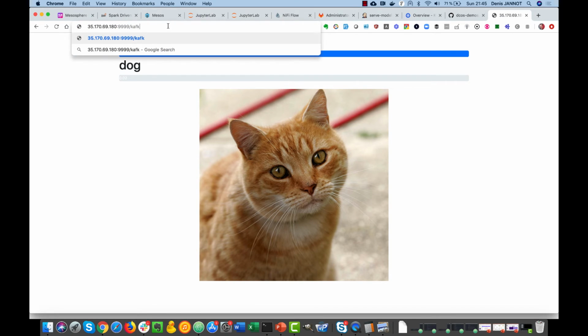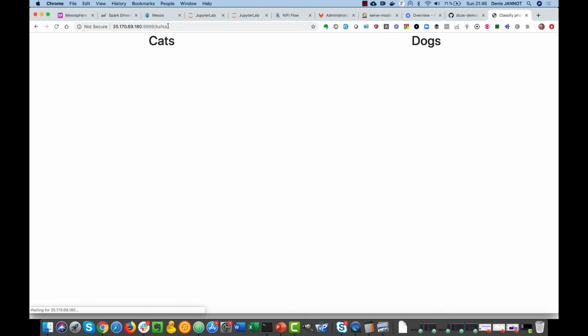And we can also even, like you've seen in the diagram, start to consume the pictures from the Kafka API and be able to classify in real time the pictures of cats and dogs.